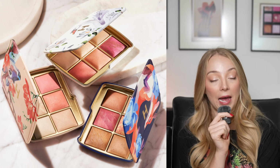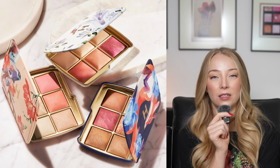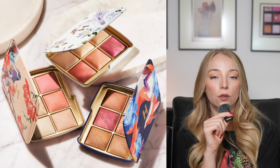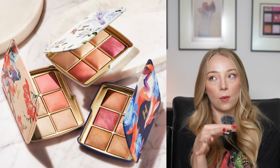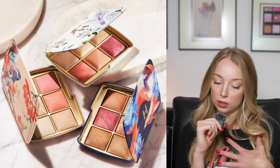Now, obviously they always come out with the ambient lighting palette. They always have. I feel like they always will. That's all they come out with at the holiday times, isn't it? Yeah, that's it. That's literally it. Now, this is like a cult classic product. They always come out with 3 shades, which I still feel like they could use one more, but that's just me personally.